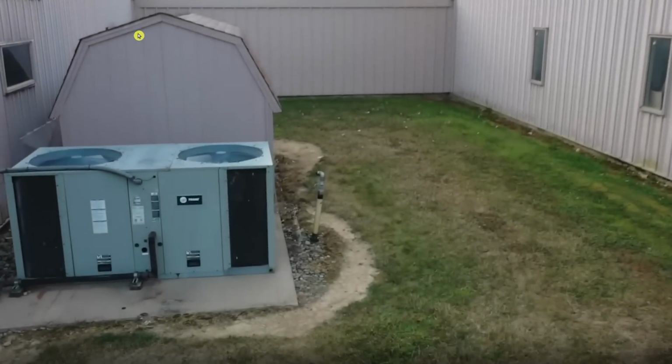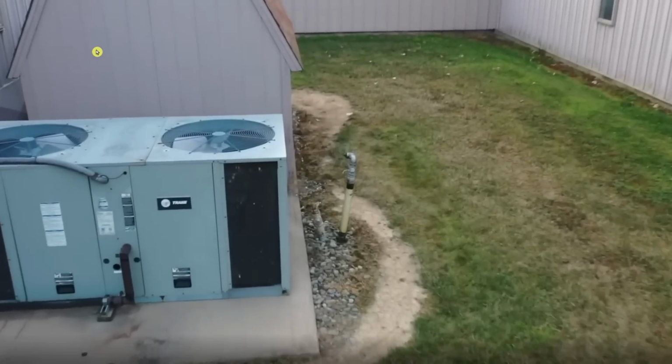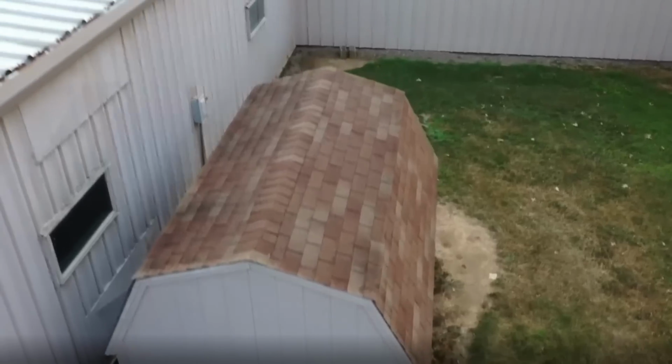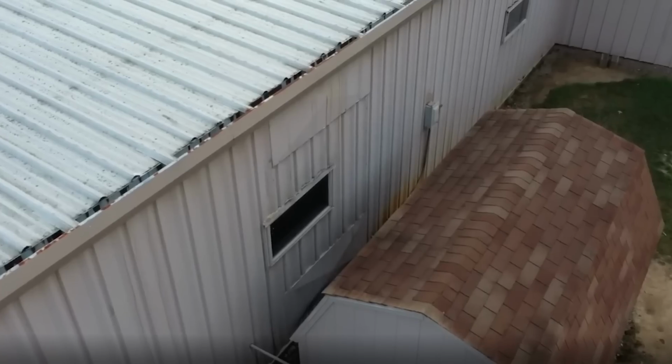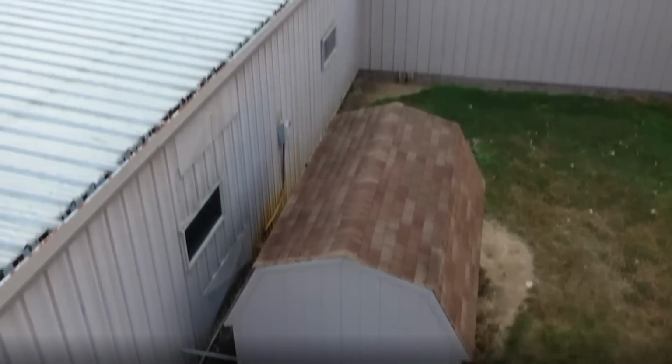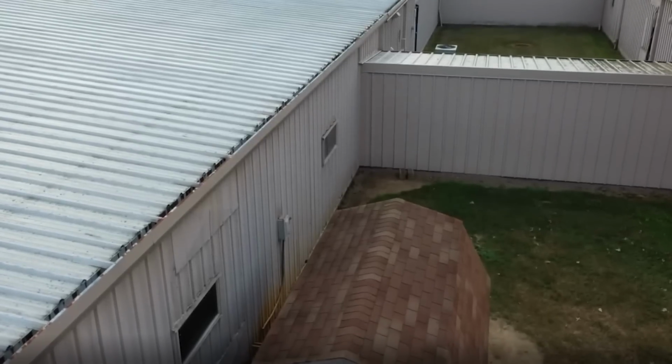Put your foot up on the shed there, just hoist yourself up a little bit, and once you're on top of this shed, you could easily make the roof from there. Look, it's not that hard at all. Anybody with any kind of physical ability can easily make this happen.